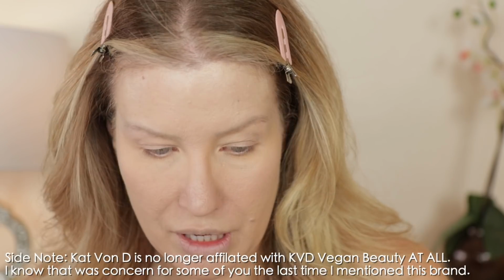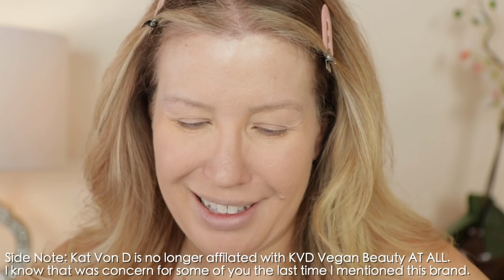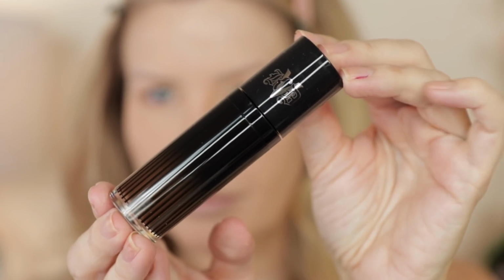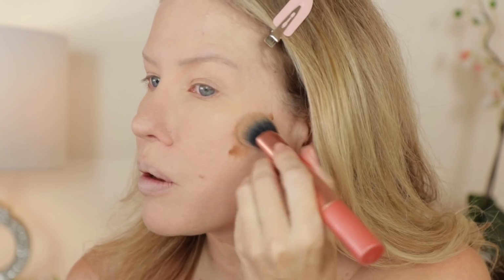All right, now let's go in and try the KVD Vegan Beauty Contour. Again, this was purchased online, so I could be in trouble with the shade. This is the packaging. It's very pretty. It looks very high end. I'm just doing one area at a time. Oh, okay. This is very nice. I like how easily this is blending out.